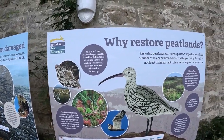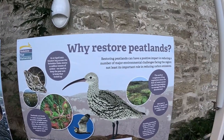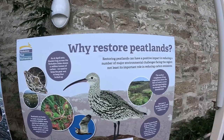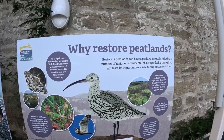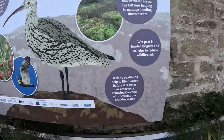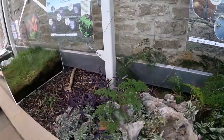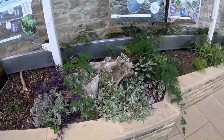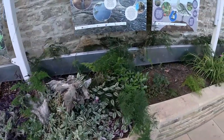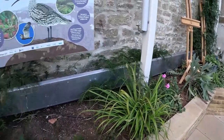Yeah. And restoring peatlands can have a positive impact in reducing a number of major environmental challenges facing the region, not least it has an important role in reducing carbon emissions, so I think that's really good. And I didn't mention flood mitigation. Yeah, anything that's good for the environment is good for us. Flood mitigation, water security, protecting our beautiful wildlife. It's all good.